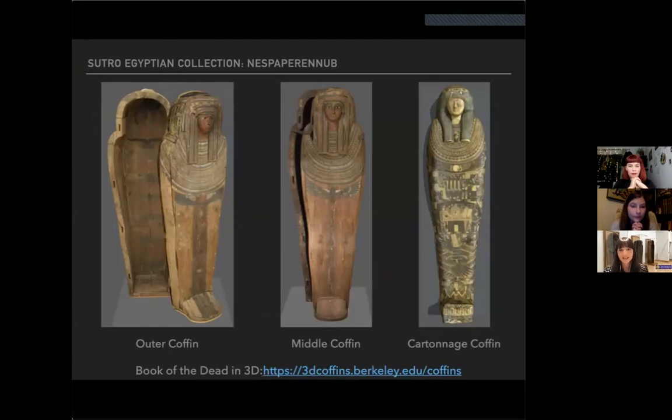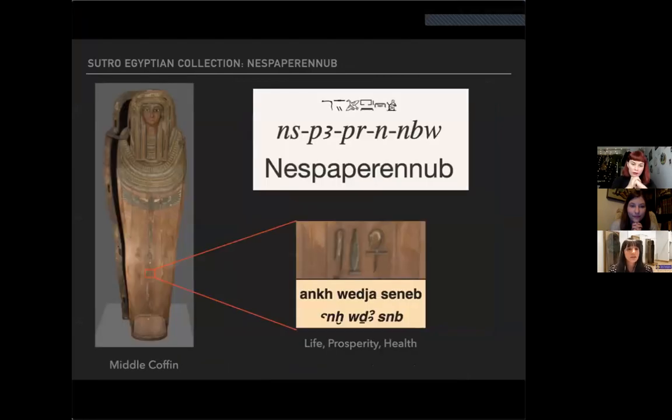And that's coming soon. But the inscriptions and the decoration on the coffins give us insight into who was buried in these coffins and who this person was during ancient times. So if we take a look at the middle coffin, for example, the inscription tells us that the deceased individual's name was Nespaper and Neb. And you might be wondering, well, what does that mean? That's a very long name, but his name literally translates to "he who belongs to the house of gold," which is a beautiful name when you understand the significance.